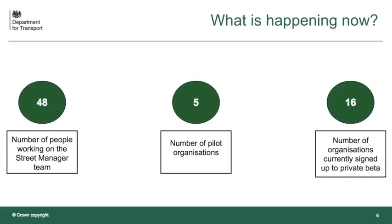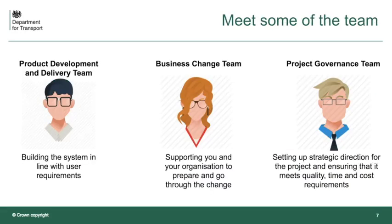So what's happening now on the project? We've got nearly 50 people beavering away in Street Manager Towers, building and designing the product. We've just finished our pilot phase where we had 5 pilot organizations. We met with them every couple of weeks, developed new features with them, got their feedback, fixed bugs, made improvements. And we're just now moving into our private beta phase where we've currently got 16 organizations signed up. We're talking to more, and they're going to be working with us from now on, giving us that feedback on features, using Street Manager in the wild, and we look forward to working with those guys.